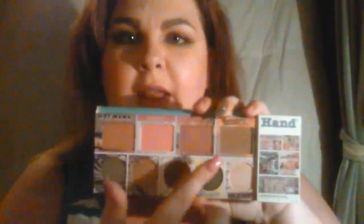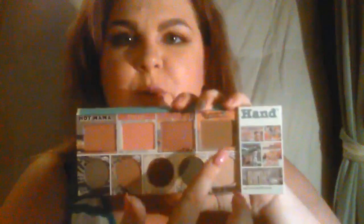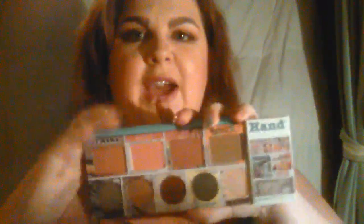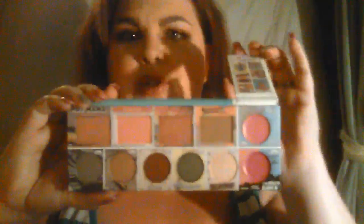Top 3. Here we go. This one is in the palm of your hand. This is from theBalm. This is Greatest Hits Volume 1. And it comes with, try not to kill packaging here. You got 3 blushes. You have a bronzer. Then you have 5 shades down here of eyeshadow. And then over here opens up to 2 glosses. But we're not talking about any of those. We're just talking about the shadows themselves.